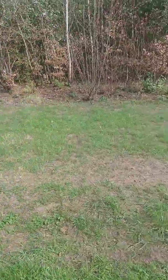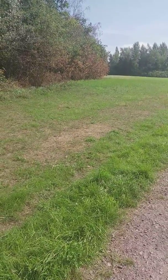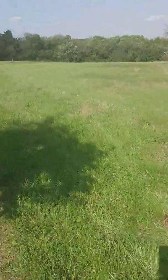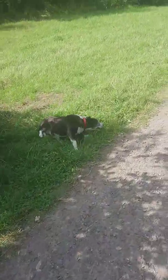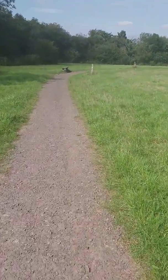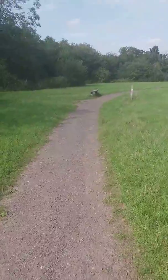This ground here, as you can see, has got a few patches in it. Unfortunately, when we had all the sun earlier on this year, this all caught fire here. But since we've had the rain, you can see it's greening up and growing back now. And there's the little lady having another roll round in the grass, bless her. Right, we're coming up to bench number 2 and another junction to the left.